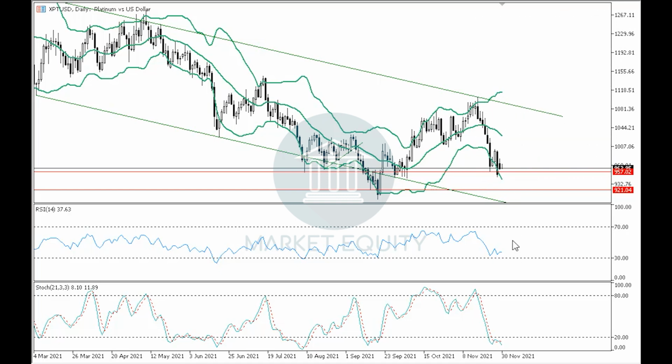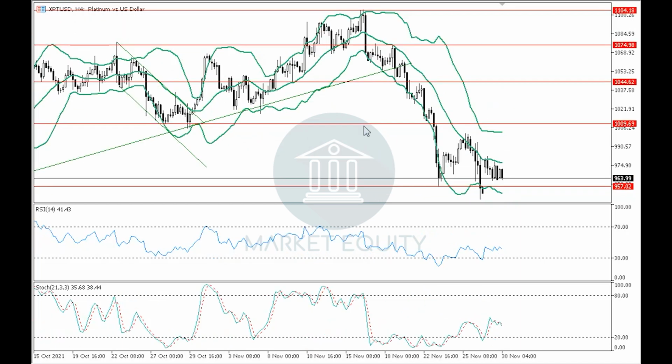If we notice the RSI indicator in the daily time frame, then we can see that by rebounding upwards off of around level 30 near the oversold area, it supports the probability of rebounding upwards off of around the current levels in order to correct before continuing with the overall downtrend. And if we notice the stochastic oscillator, then we can see that by moving below level 20 inside the oversold area, it also supports the probability of rebounding upwards in order to correct, as we said. That was it for the platinum.